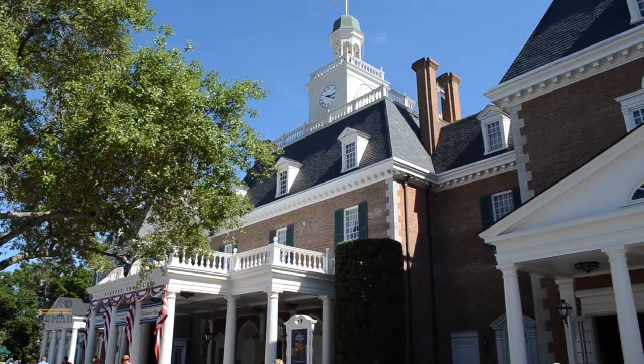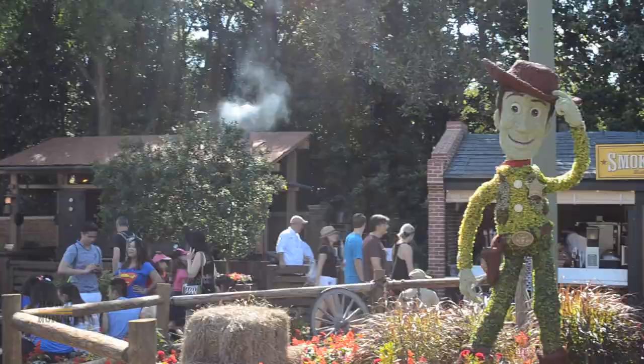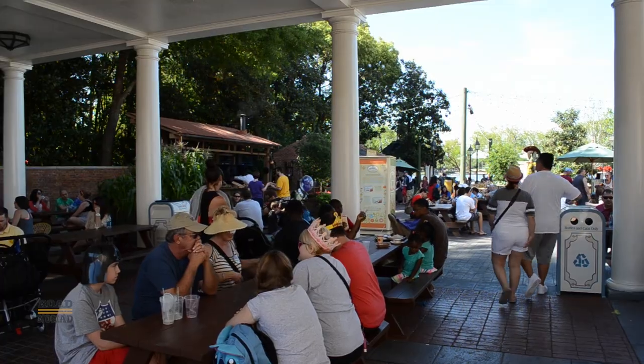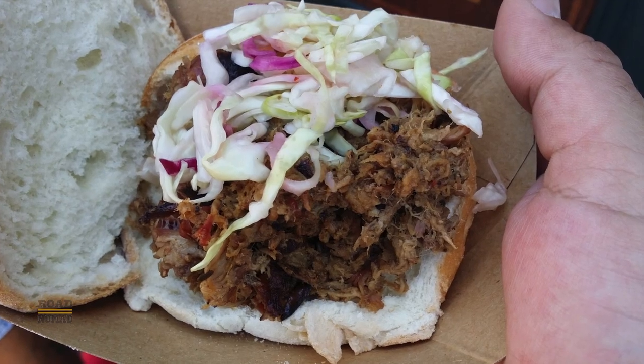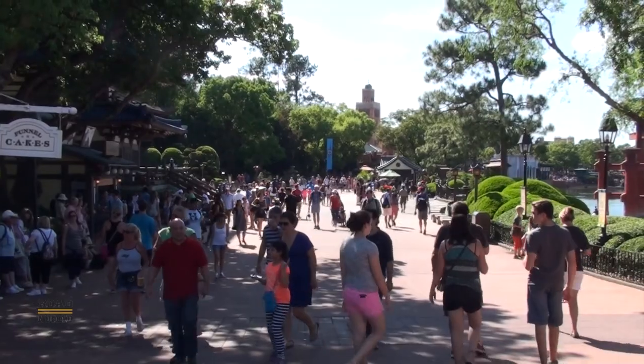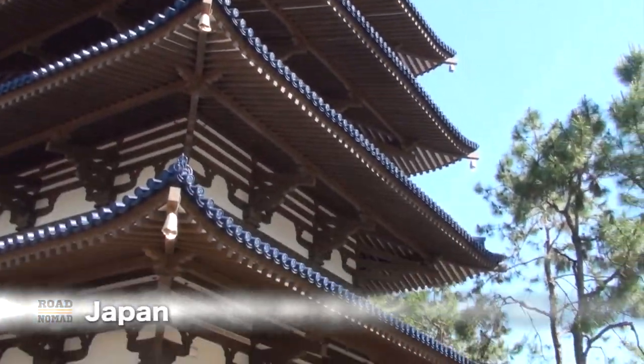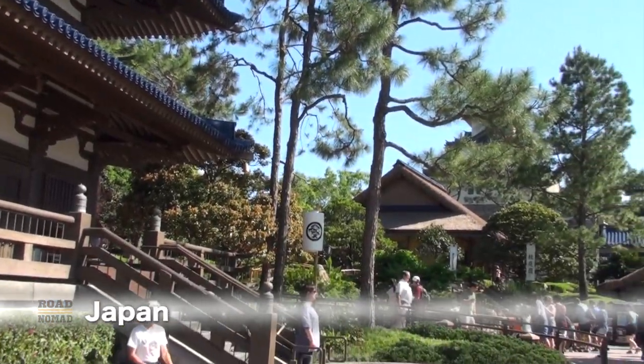So instead, we are hitting the barbecue pit they have fired up for the Flower and Garden Festival. The pulled pork sandwich does not disappoint, nor does the flight of beer. We continue towards Japan. A pagoda welcomes us to the pavilion.